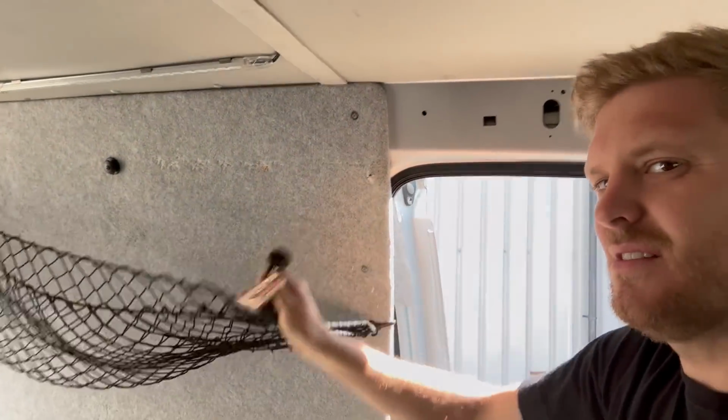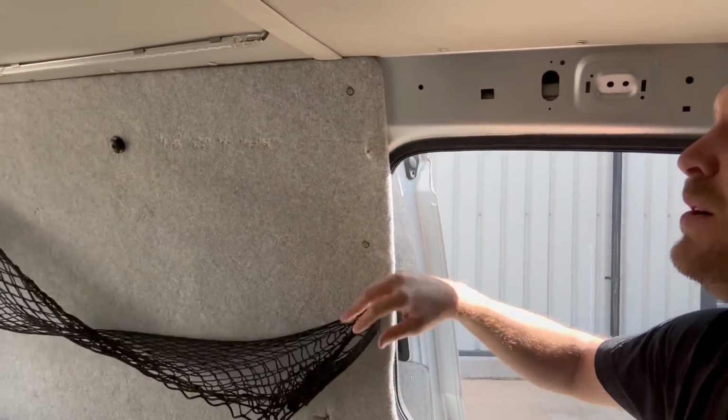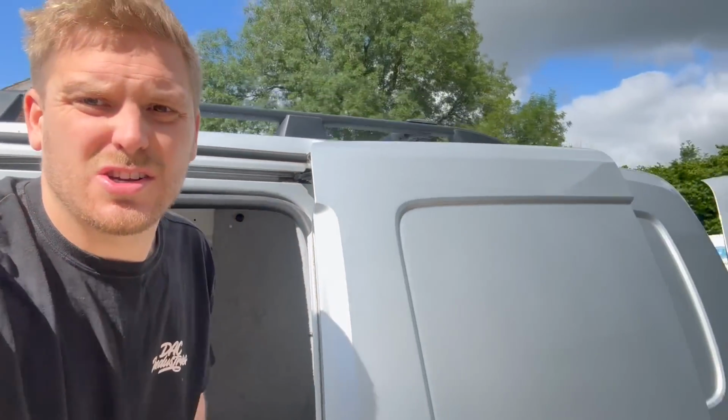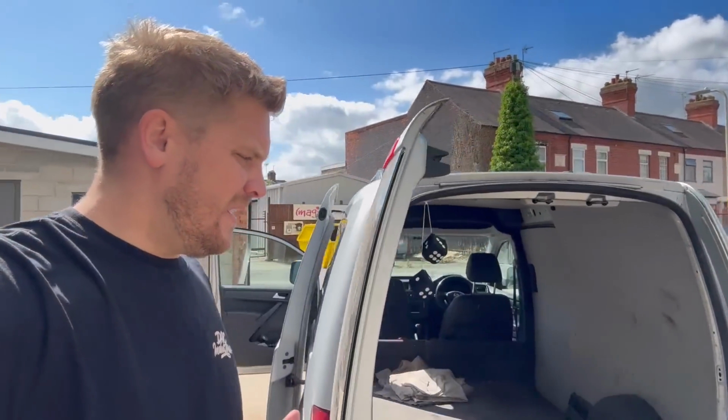We've got these on here which just don't actually hold or do anything. So yeah, you could have slept in it. There was a bed in it, which I should chuck a picture up of here, that is up for sale at the minute. It may have already sold. If it's not, hit me up.